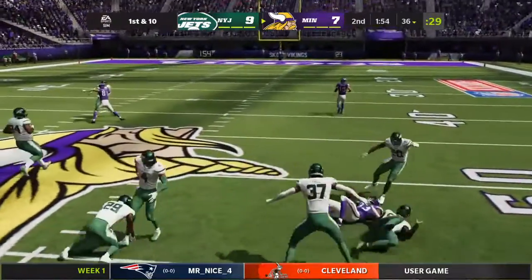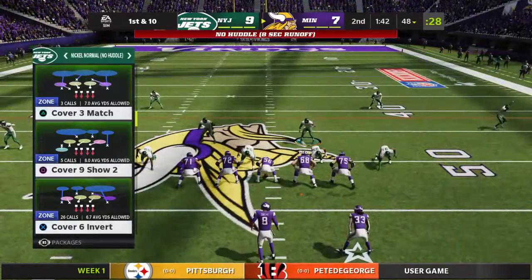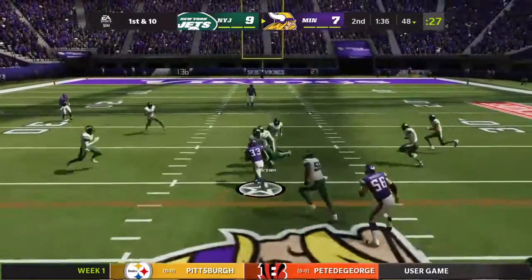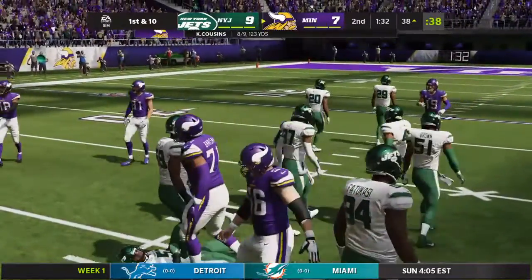Now a dump off here complete. And able to get this one across the 45 before he's brought down. Working out of the gun, Cousins. He's going to get this one down to Cook. And they'll get him down as he's inside the 40.